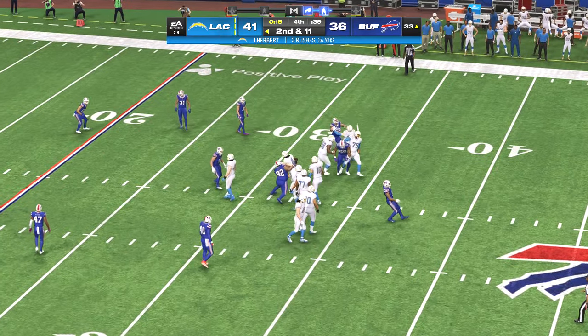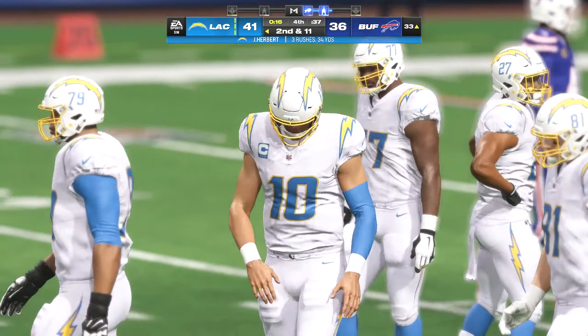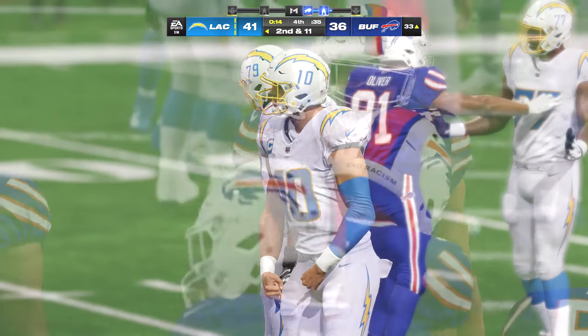So he'll take a knee here to wrap this one up, and he's going to want to keep that game ball. He was sensational.